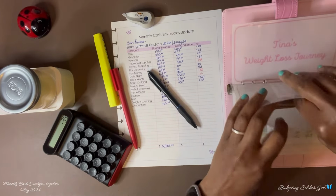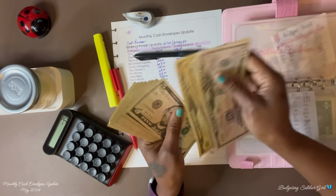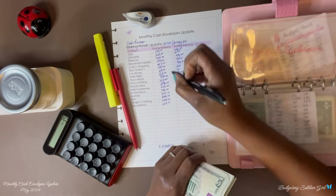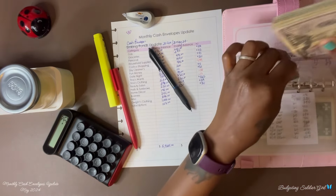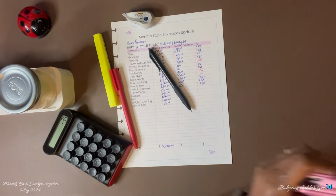Nails and eyebrows. I have $250. And I have a positive $30. And that is it for this binder.